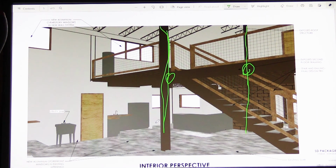So that's the update for today on our renovation project for our building at Middle Valley Road in Hickston, Tennessee.